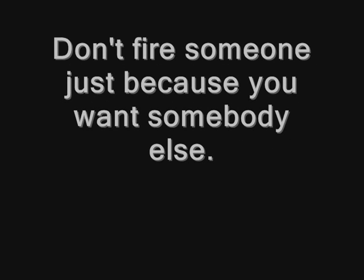Don't have people in the band who refuse to practice. If they won't practice and you can't find a temporary replacement, then the band can't practice, so replace them. Don't fire someone in the band just because you want someone else. Stick with your band and have fun. You could be on top one day.